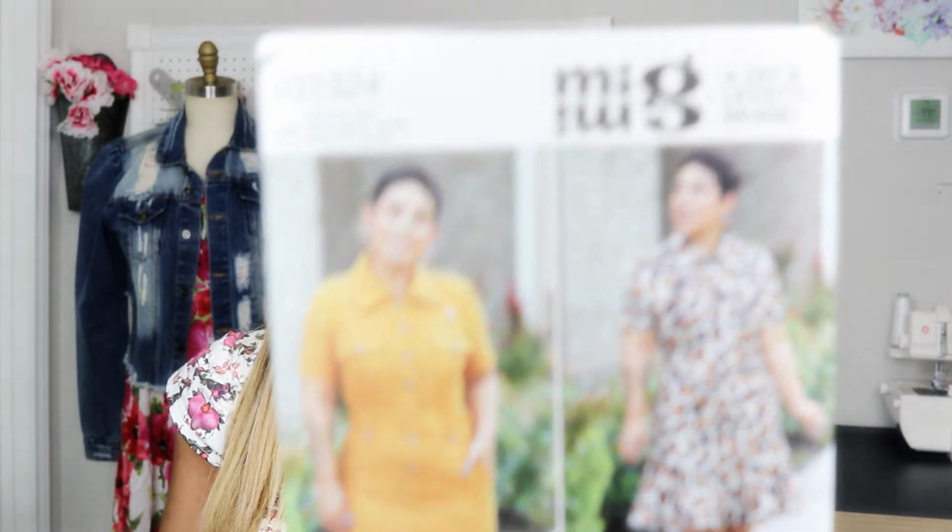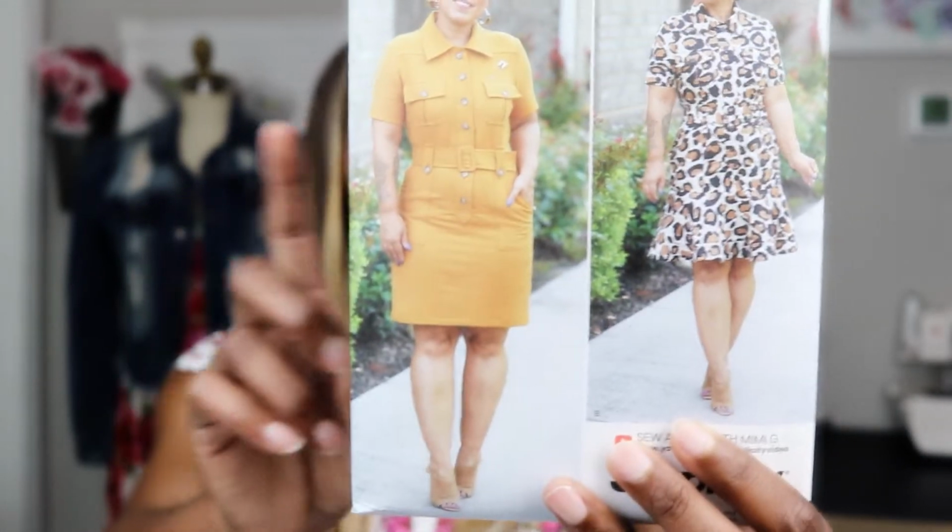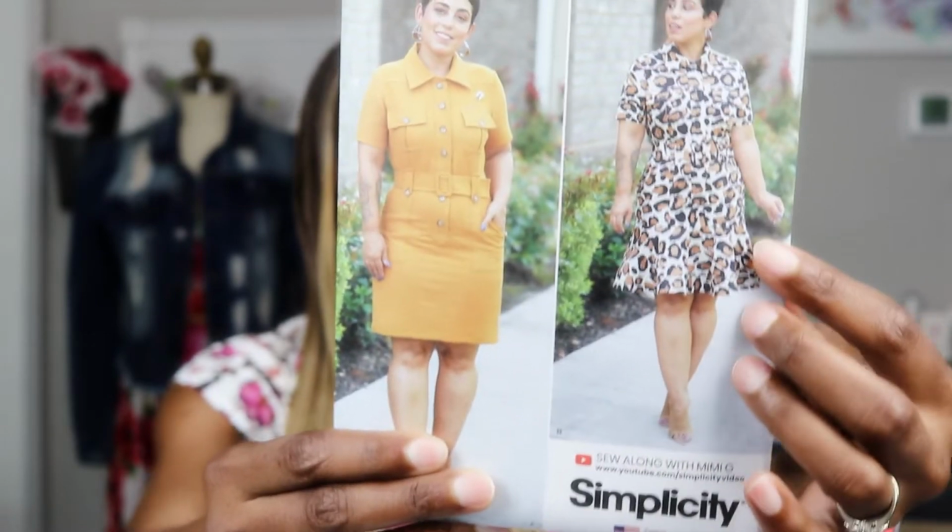The next one, let me grab the actual number on it here, is design S9463. This is the shirt dress, which I think is so cute. Here it is. I love this one. I love the version B, which has that little flare there.